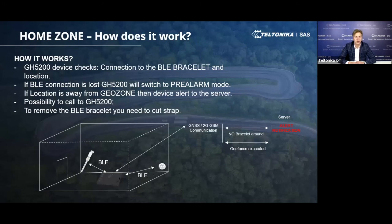Okay, so coming to the end of our webinar, we have the Zoom Home functionality. This is a use case used for strict monitoring of people, which I wanted to cover since the second lockdown is already here and is now all across Europe. So how does it work? Pretty much, the GH5200 device checks the connection to the BLE bracelet and the location. If the BLE connection is lost, GH5200 will switch to pre-alarm mode. If the location is away from the GeoZone, then the device alerts the server.